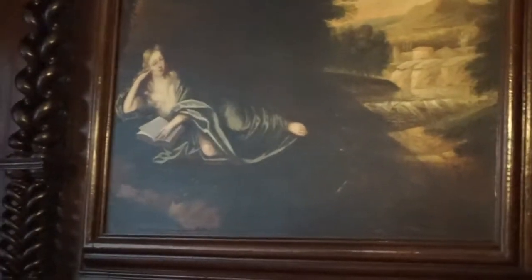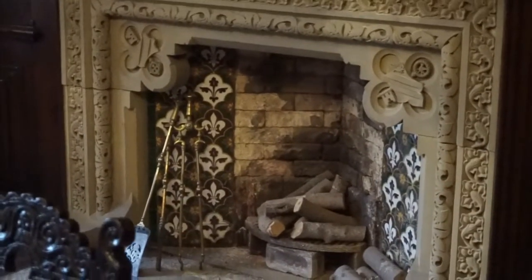Well, this is full of interesting things. This picture is quite interesting, isn't it? All the panelling came from Bradford Hall when it was demolished, because it was in a very bad state of repair. All the panelling was put in by the Kay family in the mid to late 1800s.